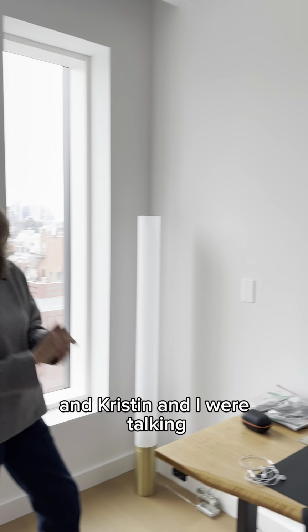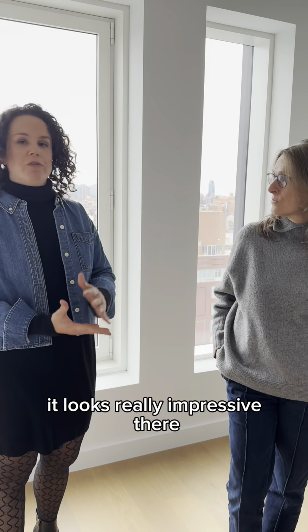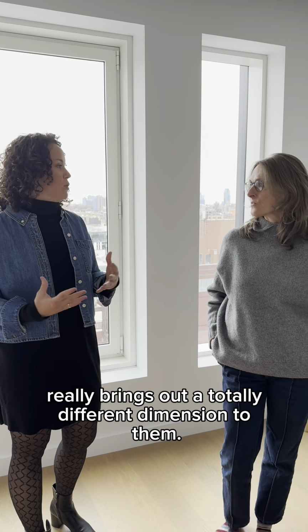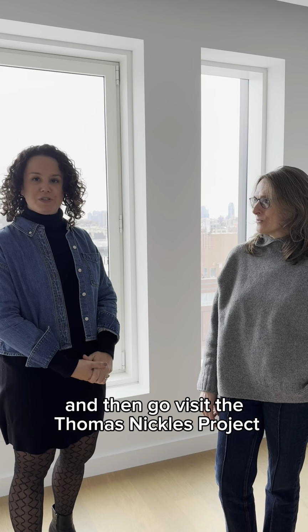Wow, really great. And Kristen and I were talking, it's one thing to see a lot of this artwork in galleries and museums, and obviously it looks really impressive there, but seeing these pieces in real life, how someone would actually use them in their home, really brings out a totally different dimension to them. So come check them out at 202 Broome, apartment 10F, and then go visit the Thomas Nichols Project a few blocks away.